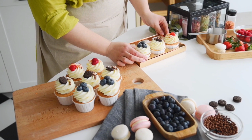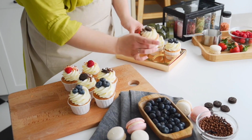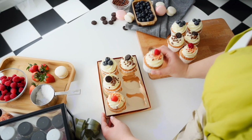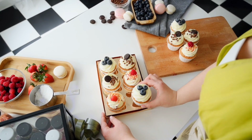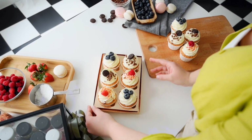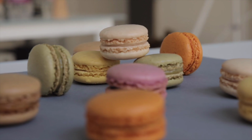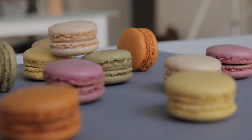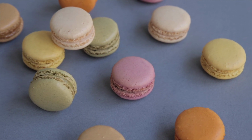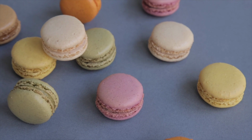Once piped, the macaron are left to rest at room temperature, forming a thin, dry shell on the surface known as a skin. This skin is essential for achieving the classic smooth, dome top and ruffled feet of the macaron. After resting, the macaron are baked in a preheated oven until they develop the desirable crisp exterior. The baking process requires careful monitoring, as macaron can be quite sensitive to heat and can easily over or underbake.